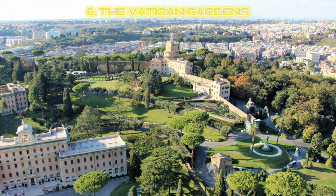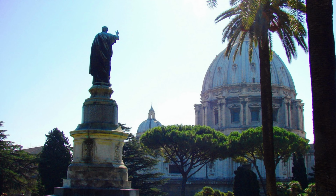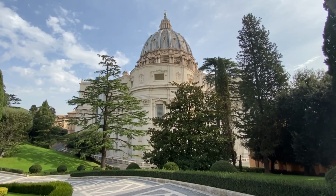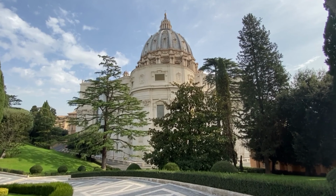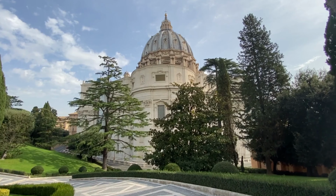6. The Vatican Gardens. A hidden oasis within Vatican City, the Vatican Gardens are a serene escape from the bustling crowds. Covering nearly half of the Vatican's territory, these meticulously maintained gardens feature beautiful fountains, statues, and rare botanical species. Accessible only through guided tours, the gardens provide stunning views of St. Peter's Basilica and a chance to experience the Vatican's more tranquil side.